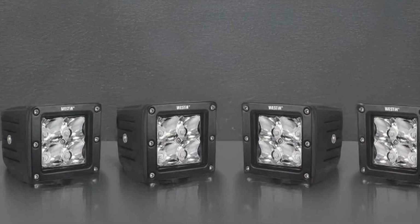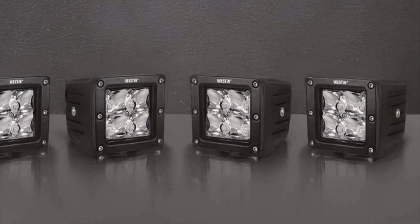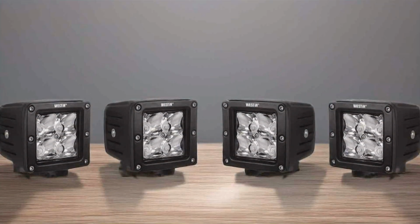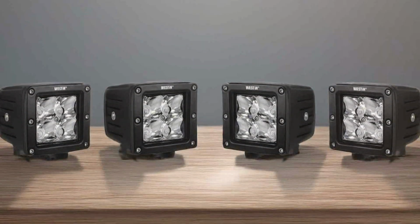Thank you for joining us in exploring our guide on the 7 best truck mods to upgrade your ride. Each of these mods offers unique benefits and enhancements tailored to elevate your truck's performance, style and functionality. Whether you're looking to improve lighting, enhance off-road capabilities or add a custom touch, there's a mod on our list to suit your needs.